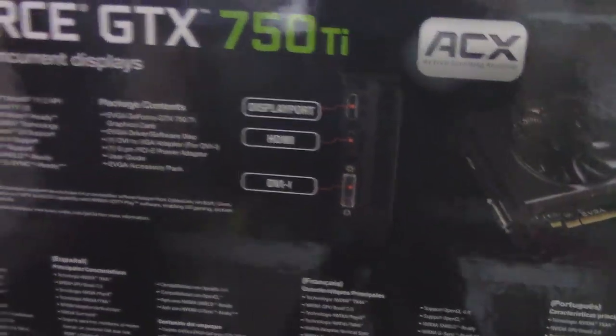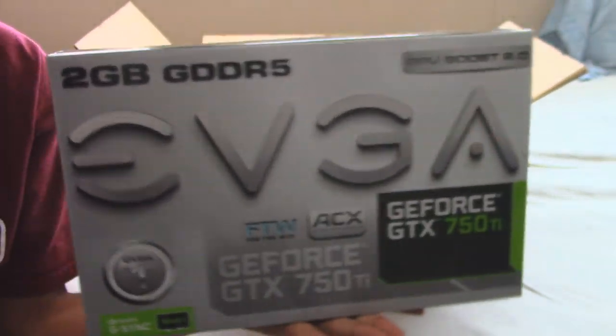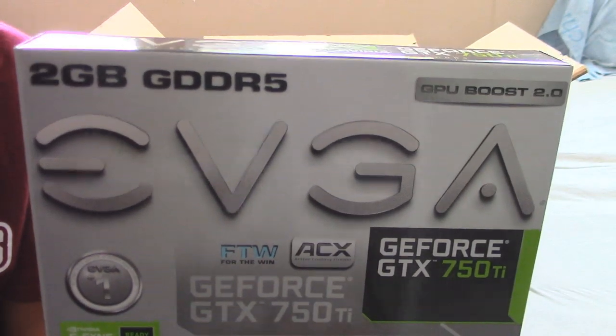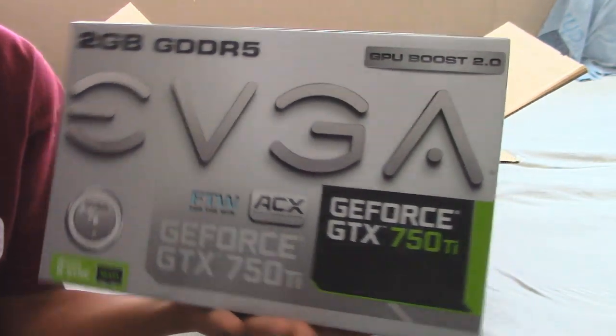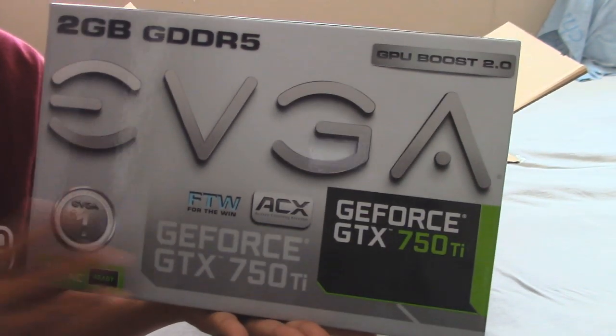Here are the ports on the back. Right there is my DVI-I. It has some specifications and stuff right there. It's just an amazing entry-level card, but it does deliver great performance. Not as good as like the 770 or 780, but it was in my budget for great performance.